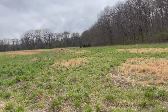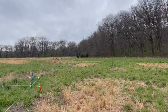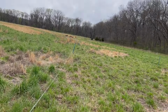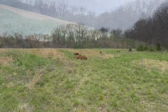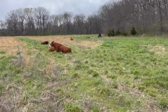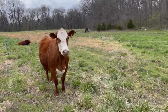The cows are relaxing, so they're definitely not herding for food right now. So just walking up on them, they're all chilling. Oh, wasn't expecting that. What's the matter, Goggles?